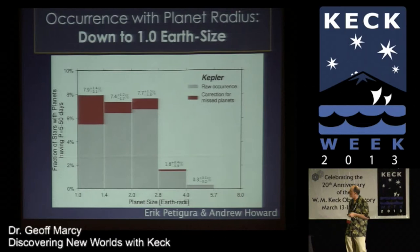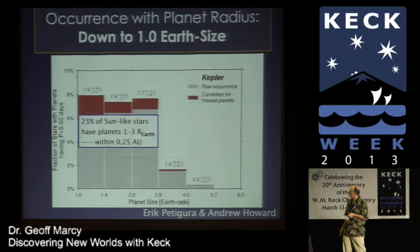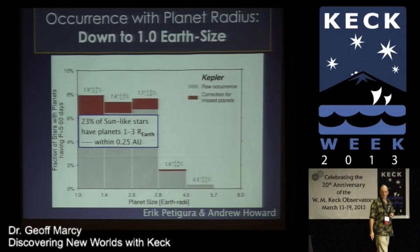Moreover, the absolute numbers are to be trusted. That is to say, 7.9%, 7.4%, 7.7%. If you add them up between one Earth radius and 2.8 Earth radii, 23% of Sun-like stars have a planet in that size range, 1 to 3 Earths, just within Mercury's orbit.